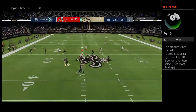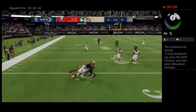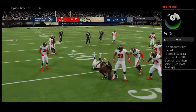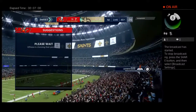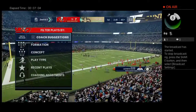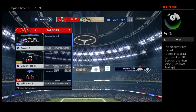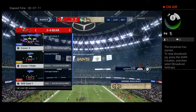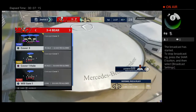First and 10 at the midfield stripe, they'll look to throw. That'll be complete to Cook, and he's able to break out of one tackle, but then quickly brought down. 5 yards on the catch there, brings up second down. One thing you're hoping for when you run drag routes, you're able to hit a receiver in stride, and he can pick up a lot of yardage after the catch. But in this situation, the defense was effective, able to stop him before he could get a good head of steam going.